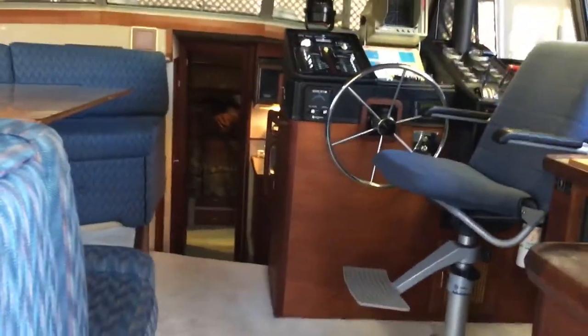Nice big space back here. Reinforced hardtop. There's the reinforcement bar. We had that put on just about the second day we owned the boat. See the reinforcement rib there. Okay, we're going inside now. You can take a look this way. All right, step up.